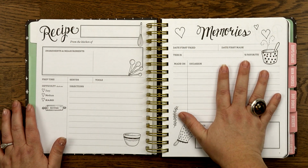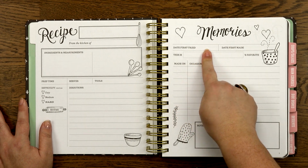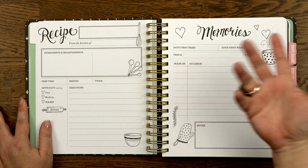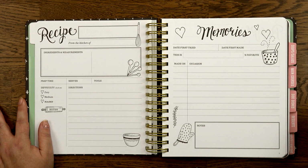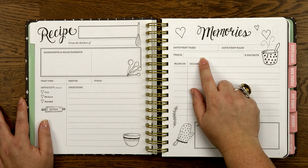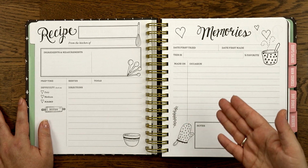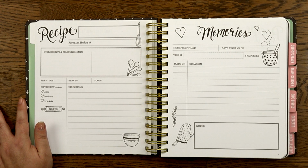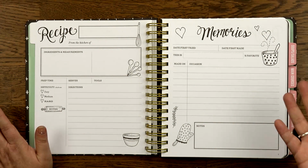And on this side is the memory-keeping side. So the date you first tried the recipe and the date you first made it. Sometimes you'll have something at somebody's house and you're like, oh my gosh, this is amazing, can I have the recipe? I find that happens a lot at potlucks. People bring things to a potluck and you're getting to try it for the first time and you are dying for the recipe. I have brought things to potlucks before where everyone wants the recipe because it's so flippin' good.